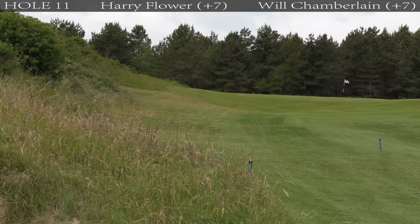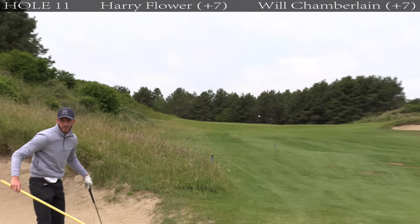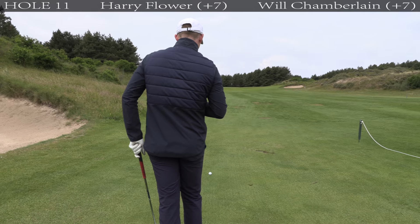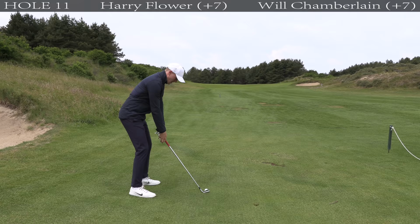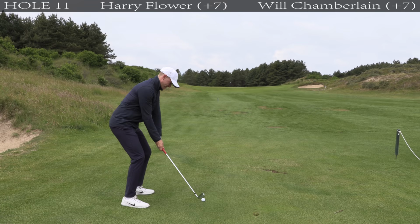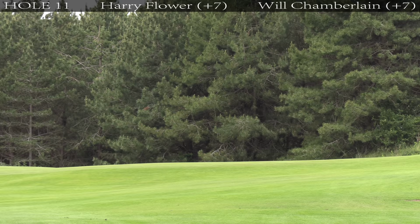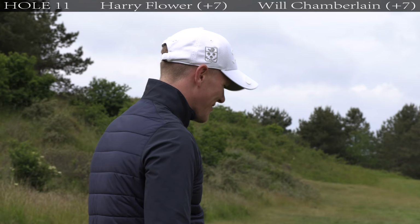Over there somewhere. So you got about the same as me, haven't you? You got about 175. 175 into that breeze. I'll try and punch a 6-iron up there. Somewhere up towards the green. Wind's pushing it. Oh dear, short game is going to be tested again.